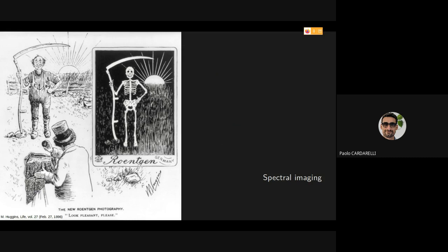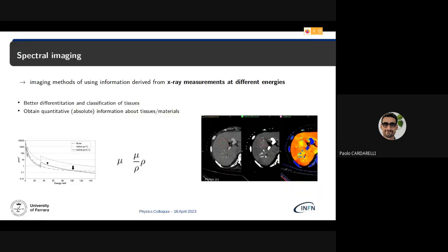obviously it is not this kind of spectrum, but it is spectral in the sense that it is a class of imaging methods that want to exploit the information derived from X-ray measurements at different energies, something related to the energy spectrum. In order to do what? To better differentiate or classify tissues which are similar from the point of view of absorption, or to obtain some quantitative and absolute information that can help in characterizing the tissue in diagnosis. Basically, to try to disentangle the measurement of the mass attenuation coefficient as a product of these two things that we just discussed.